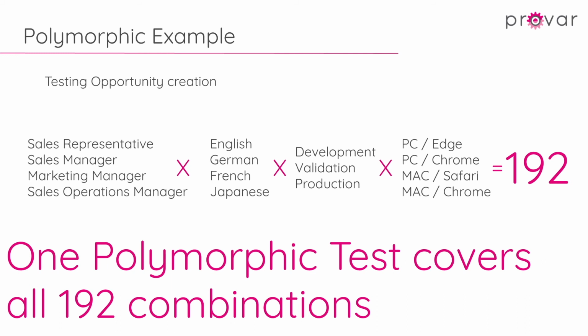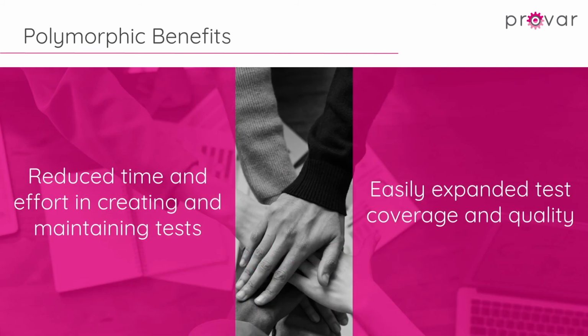With a traditional testing platform, testers create and maintain 192 individual tests. They may choose to ignore some of the combinations to save time, for example, by not testing Japanese. But what if you roll out an update and the Japanese team can't create opportunities? With Provar, you can create a single polymorphic test and execute this in 192 different contexts. You only have one test to maintain and develop. With Provar, you dramatically reduce the effort to create and maintain tests, and at the same time, you get better test coverage.